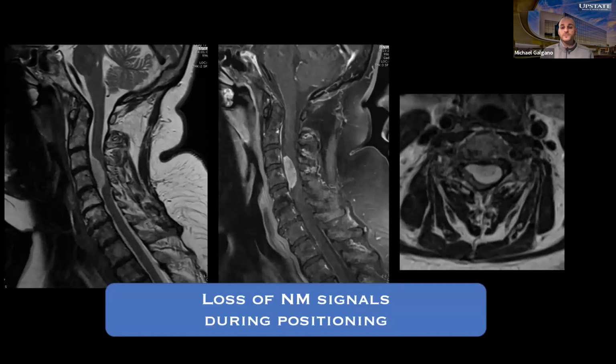So when we positioned her for surgery, she's close to 300 pounds, a morbidly obese patient. We started losing signals. Our pre-flips showed that she had decreased left MEPs compared to the right. But when we positioned her, we basically lost everything on the left side and started losing things on the right side. So what would you guys do for this, Alex?